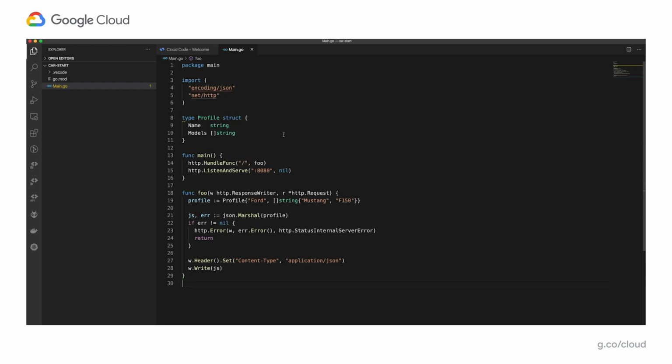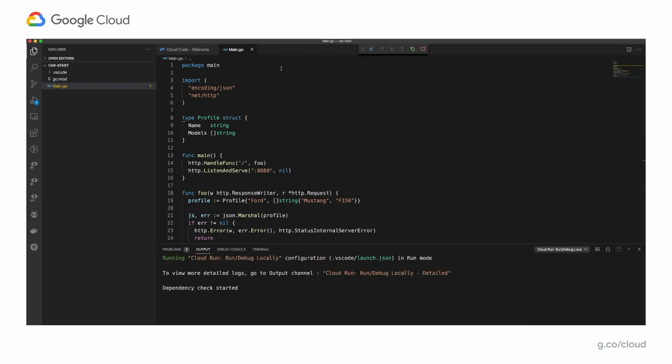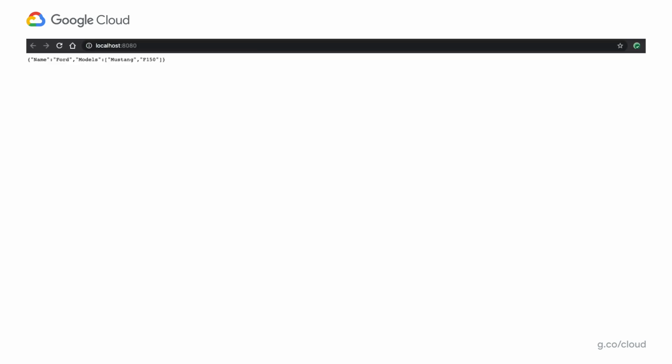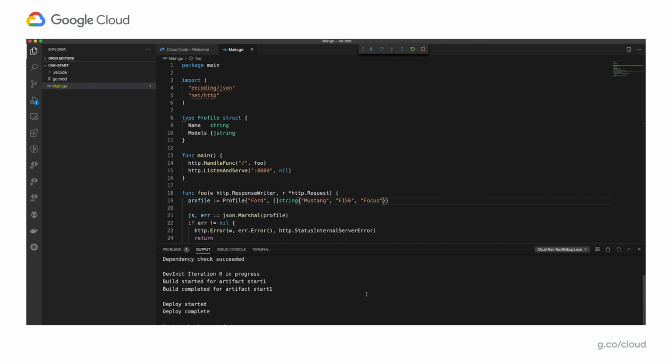We can now test this code locally using the very handy built-in Cloud Run emulator. Here, you see the image is built, and now it's running on a local URL. Let's say we want to make a change and add another car listing, a Ford Focus, for example. Cloud Code detects the change, and it automatically restarts and deploys the service on code changes. Here's the update. Pretty slick, eh?